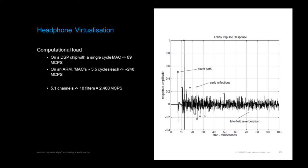Well, let's turn those megaflop numbers into some useful numbers when it comes to processors. If you've got a DSP, a specialized signal processing chip, and it's got a single cycle MAC, multiply and addition, which is what specialized DSP chips do, that means you've got 69 megacycles per second. If on the other hand you're using an ARM processor, we're now talking general purpose CPU, they don't have a single cycle MAC. Their MAC is around about 3.5 cycles. That means we're going to be spending 240 megacycles per second in order to process this filter.